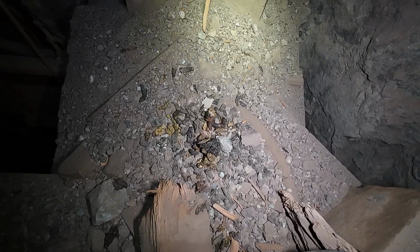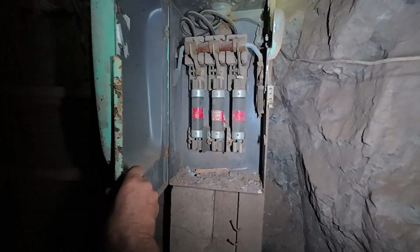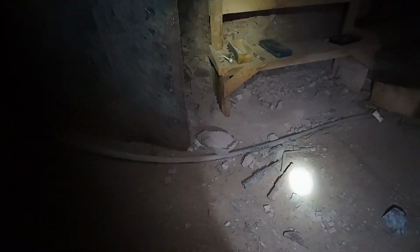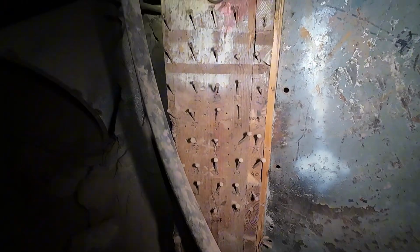More mine cat crap. Man, they get around in here. Look at that fuse. Alright, there's some more drill bits, grease gun, another come-along. Those are welding rods. I don't know if I'm at the right level or not. There's no signs, but it shows exit that way, and that's not the way we came in, so this must be the one with the tunnel that leads to the other shaft.